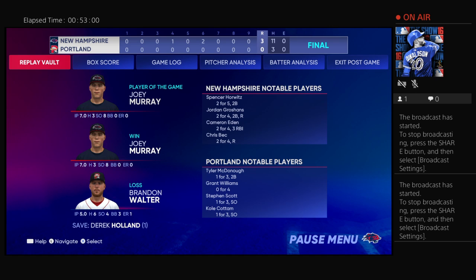The final line score for our ball game. For the victorious Fisher Cats, 3 runs, 11 hits, no errors. They left 10 men on base. For the Sea Dogs, no runs, 3 hits, no errors. They left 2 men on base.